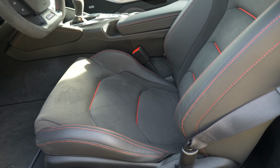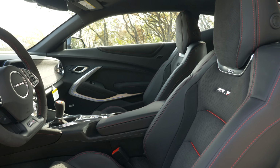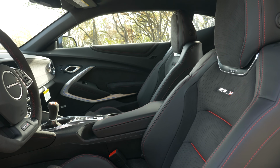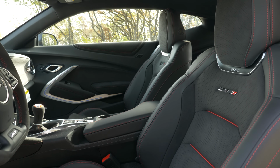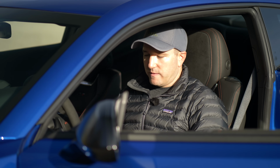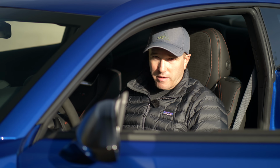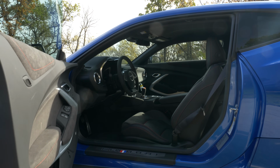There is leather side bolstering, there's contrasting stitching, and these are extremely comfortable. And the best part about this interior is, unlike a lot of these smaller sports cars like the Miata, where you can maybe fit 30% of the American public into it, this car has been designed to allow you to add on some blubber. Man, woman, ape, you're gonna fit in here extremely comfortable.